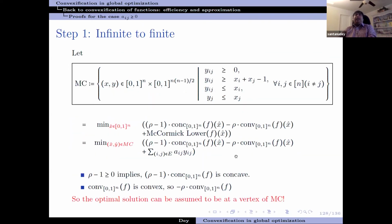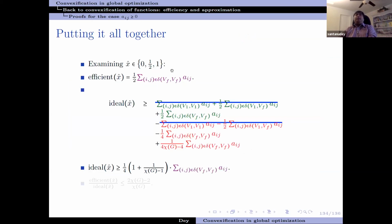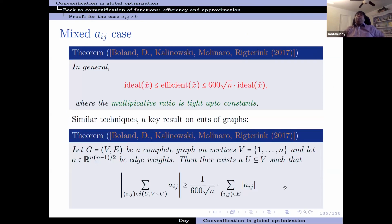And I will just say that to prove the result for the more general case, okay, so there's a lot of stuff going on here. And this might be of interest to people. To prove this more general result, we actually have to prove something about cuts again on a graph. And essentially what you have to prove is that if you have a graph with some weights, not necessarily positive, then it turns out there's always a cut where the following holds, that if you sum the weights on the cut and take the absolute value, this is at least 1 over square root n times the sum of absolute values of all the edges, all the weights in your graph. And so this is needed as a key ingredient in this more general stuff.